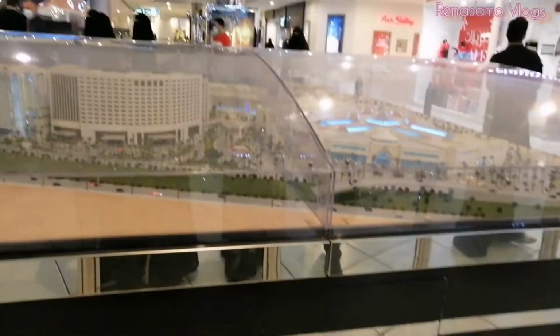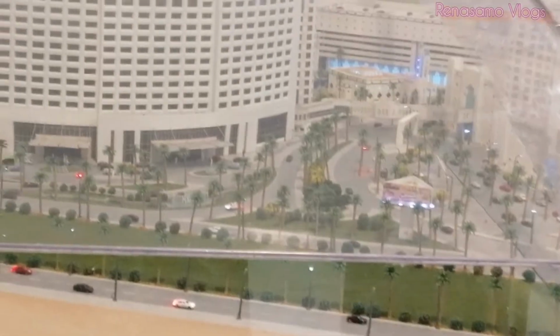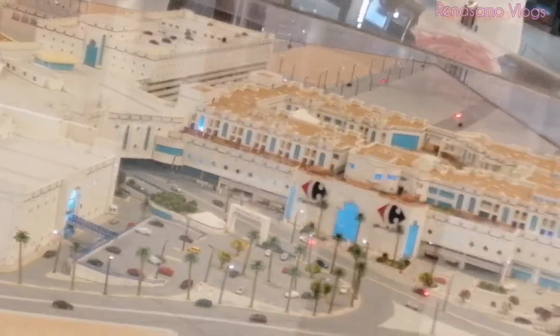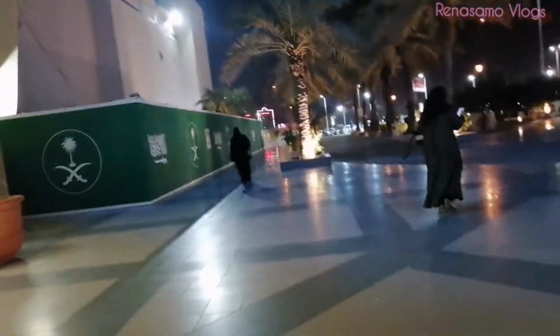This map was designed so well. You can see it looks very real, but it is fake. The whole Rashid Mall and the available space nearby is all designed in this map. Okay, this is the entire vlog which I have shown from the beginning till now. So that is the end of this mall.